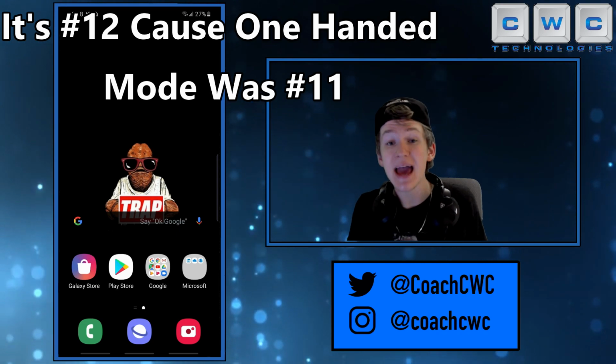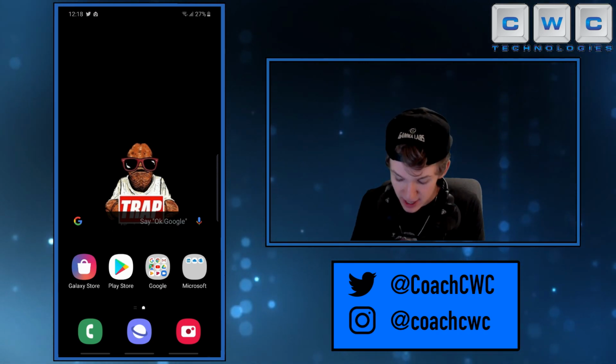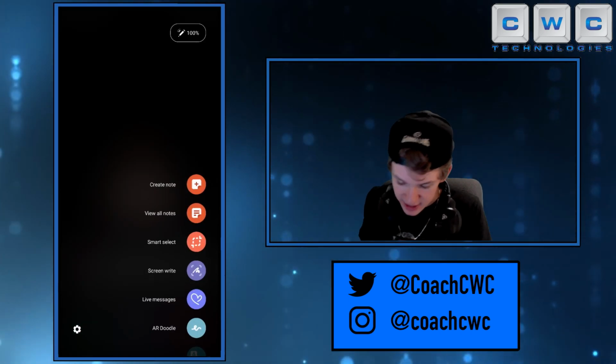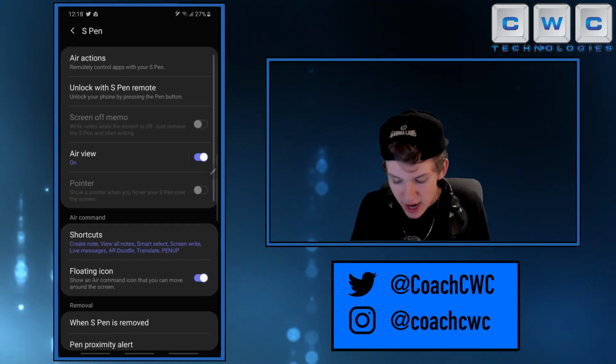One of the reasons you buy a Galaxy Note is to get access to that S Pen. Pull your S Pen out, and it's going to open up the S Pen settings here. First thing you want to do is come in here to settings and adjust a few things.